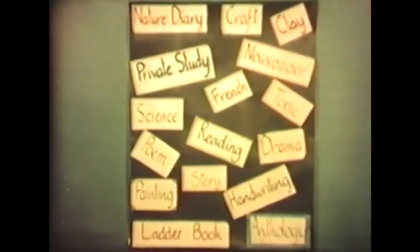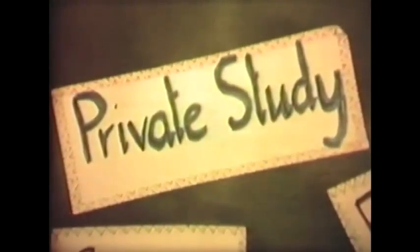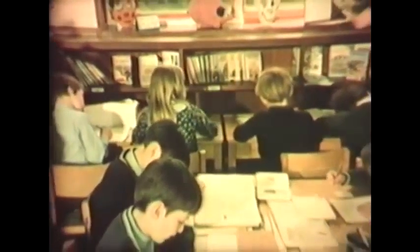In this school, cooperative teaching has made outdoor study easy. The children work on a system of personal study, teachers' work assignments, and choice. Private study is the children's own choice of whatever interests them. Two interconnecting rooms are used with two teachers for over 60 children.